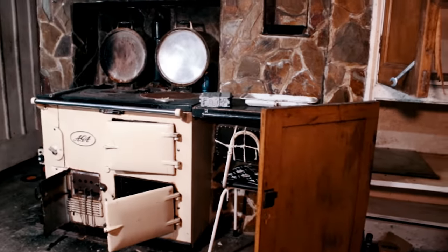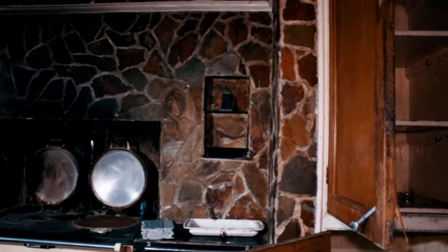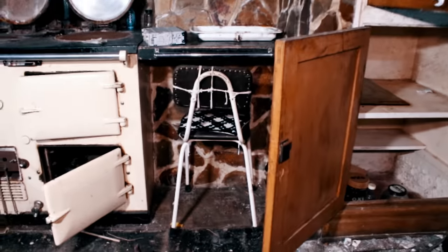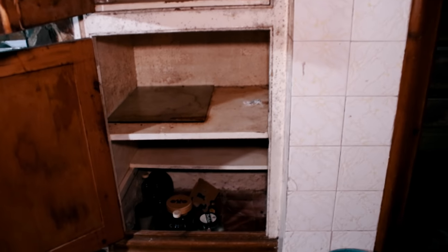That's quite picturesque, isn't it? You know what? It's got the little tracer in the shelf. It's got the little chair there as well. It reminds me of the Flintstones. I don't know why. Yeah, it is that kind of look, though, isn't it?